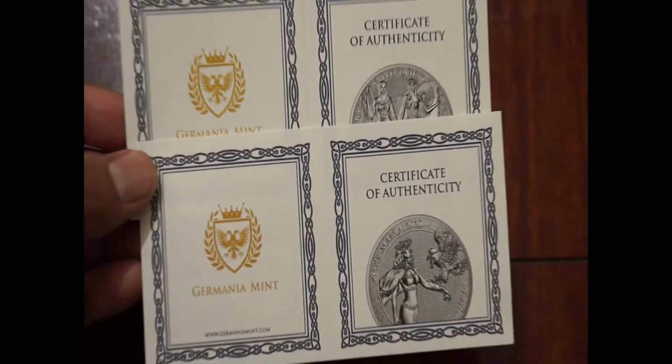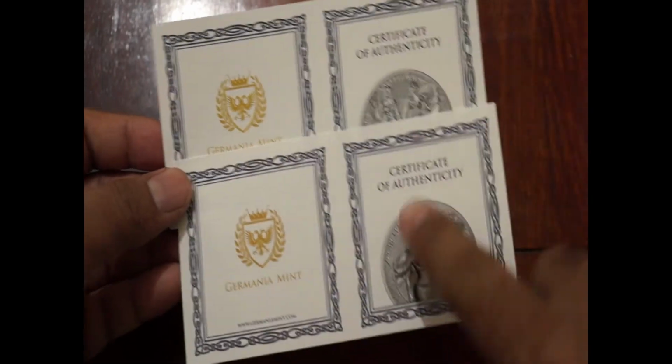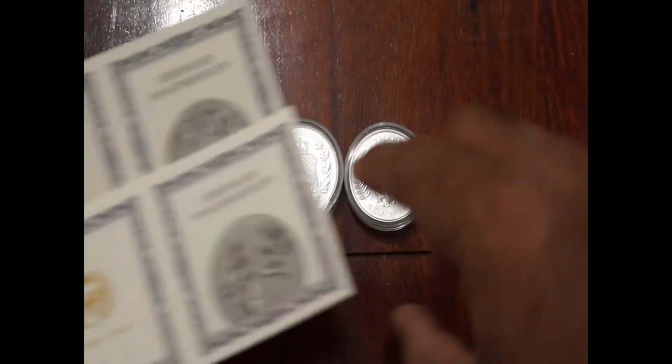All Germania produced coins and rounds have this certificate of authenticity given with them. Whenever you purchase anything, you will get 1 certificate of authenticity for each and every round you purchase. That's how they maintain the quality.